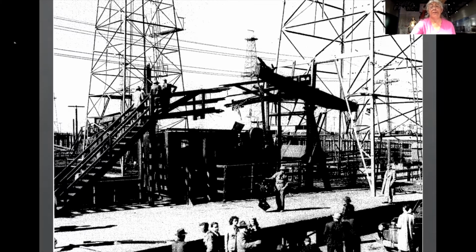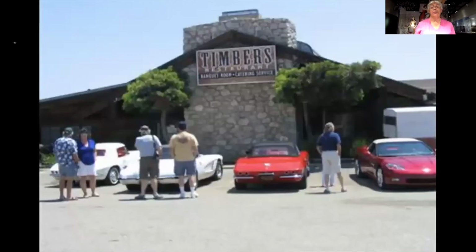The debris from the attack was used to build certain structures in Santa Barbara. There's a restaurant called Timbers over there near Winchester Canyon. It's no longer called Timbers, but it's still standing. And they said they used some of the timbers and wood from the oil platforms and the pier that was there to build that particular structure. Again, the psychological fear was great.